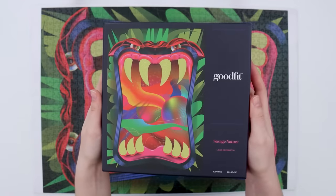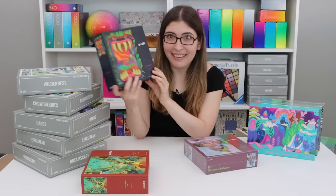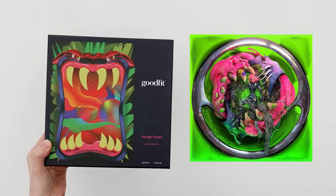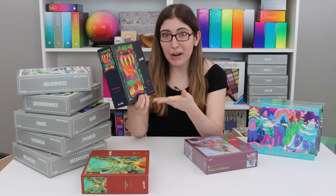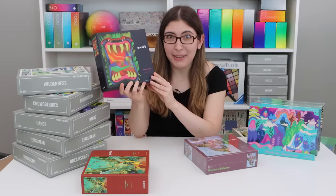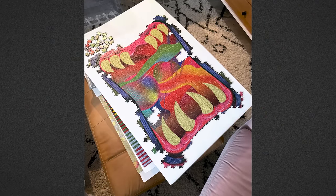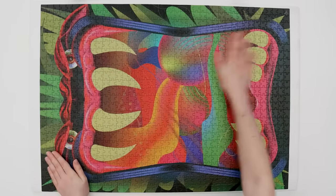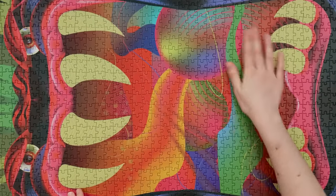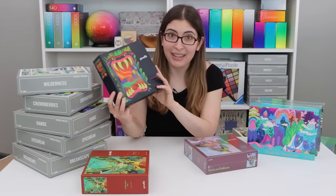This one called Savage Nature. Am I crazy, or does this look just like the new Lady Gaga CD cover? Like, when I opened the box and I saw this one, I was like, did Goodfit do a collaboration with Gaga? But as far as I can tell, this is just a standalone illustration. It was really fun to do as a puzzle, a little more challenging than I expected, but the colors are beautiful and I really enjoyed that one.